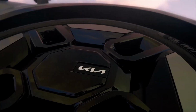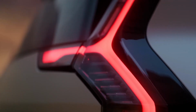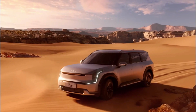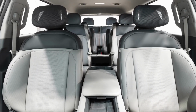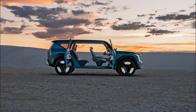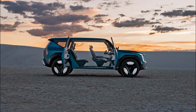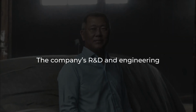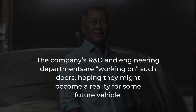The exclusive first look of this car was in Seoul, and it brought about so much insight into exactly which aspects of the stunning EV9 concept from 2021 will make it to production. Since the concept was introduced in November 2021, it has wowed audiences with its overwhelming presence, triangle-shaped wheels, and rear-hinged coach doors. But for those of us who really wanted to see these coach doors, we're sorry that they won't make it to production. However, Kia's lead production car designer, Tae-Koon Kim, said that the company's R&D and engineering departments are working on such doors, hoping they might become a reality for some future vehicle.